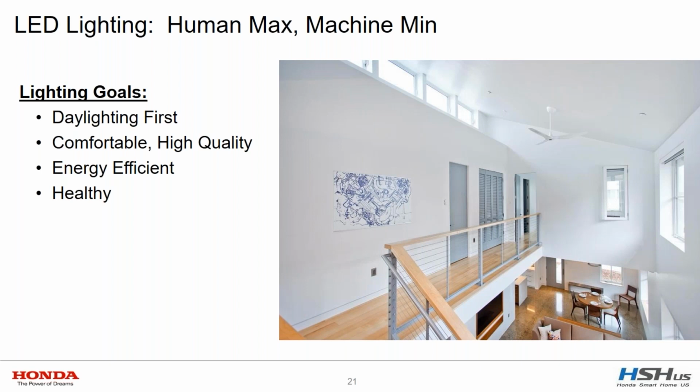But then with the artificial lights, we worked with UC Davis, California Lighting Technology Center, to try to develop a system that was, first of all, really energy efficient. So all LEDs, which today is a little easier than it was 6 or 7 years ago. But all of those LEDs are also really high quality. Everything's at least 90 CRI in the house, and healthy, good for the occupants. And you can see up here, the tagline at the top I wrote was, maximize the human experience, but minimize your interaction with the machines.